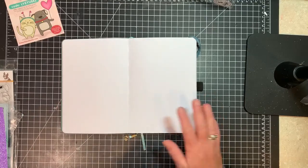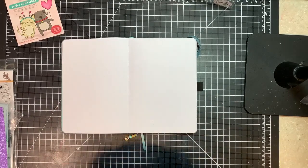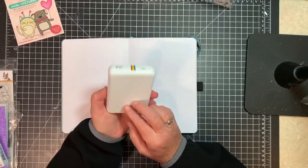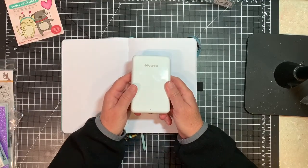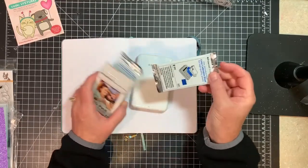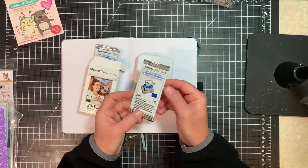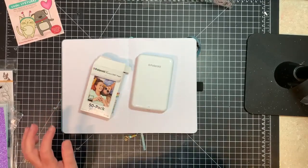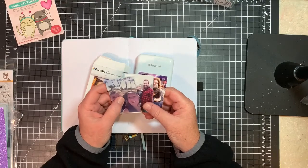But for my photo montage page, I bought this. And this is a little mini Polaroid Wi-Fi printer that connects to your iPhone. And you buy these printer photo paper, 2x3 photo paper. And so any Instagram photo you take, or any photo with your iPhone, Android, whatever.